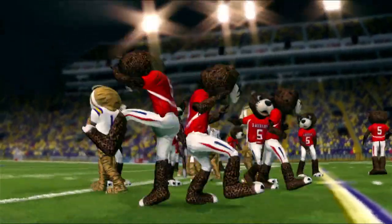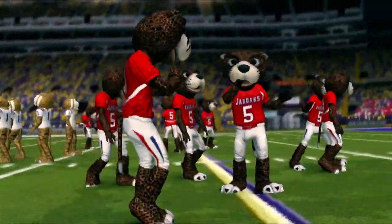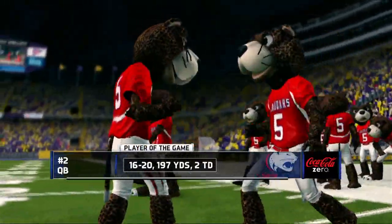It's final, a close one to the very end. 21-13, South Alabama.